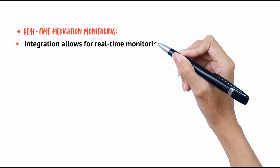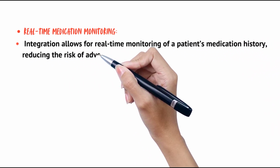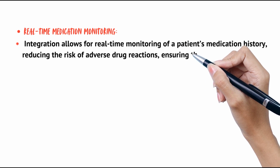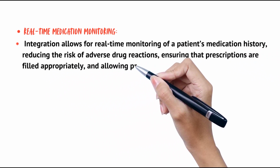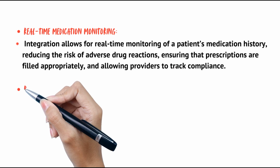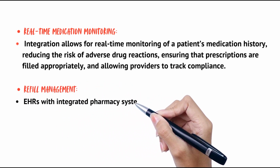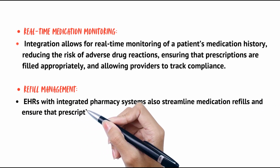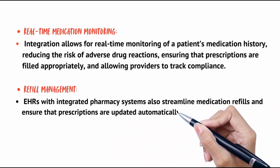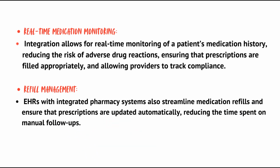Integration allows for real-time monitoring of a patient's medication history, reducing the risk of adverse drug reactions, ensuring that prescriptions are filled appropriately, and allowing providers to track compliance. Refill management. EHRs with integrated pharmacy systems also streamline medication refills and ensure that prescriptions are updated automatically, reducing the time spent on manual follow-ups.